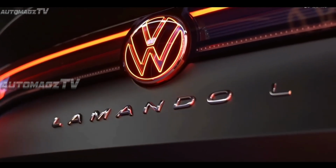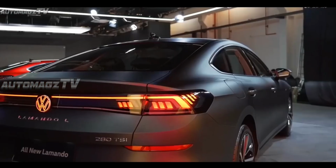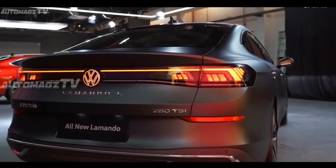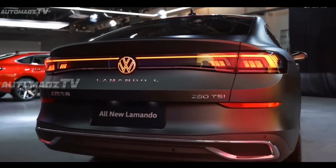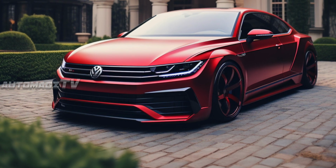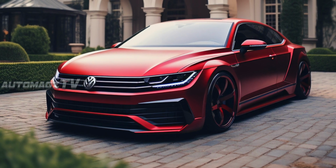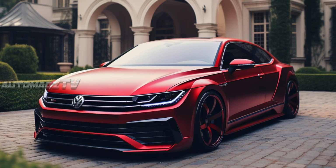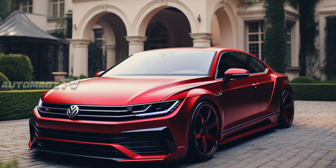Created in partnership with Volkswagen's Chinese partner SAIC, the Lamando L measures in at 4,784mm long, 1,831mm wide, and stands 1,469mm tall. That makes it 500mm longer, 42mm wider, and 13mm taller than the Mk8 Volkswagen Golf.